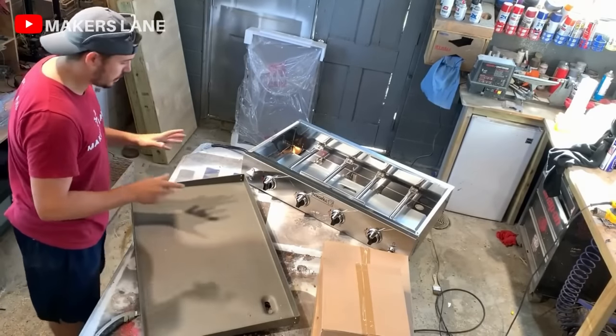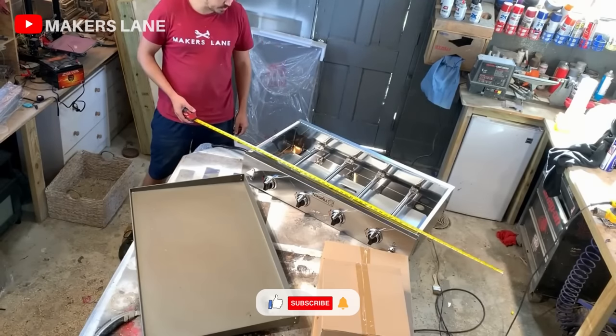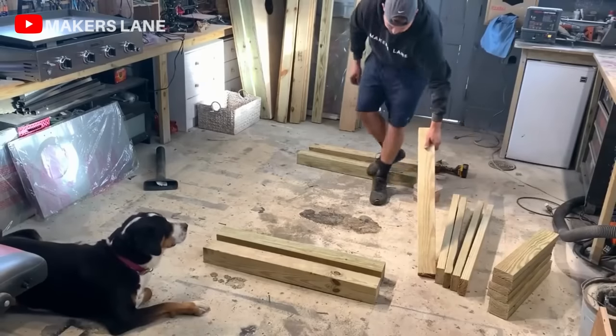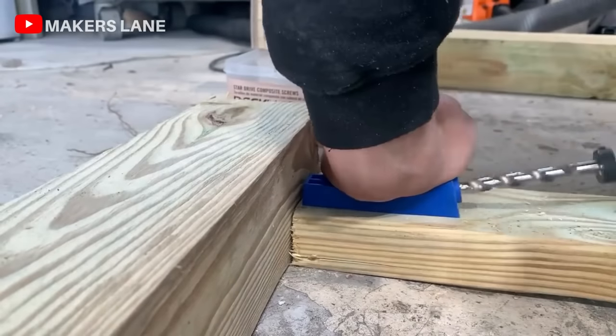See the guys from Maker's Lane in action, who, thanks to their imagination and manual skills, are able to create just about anything. In this scene, for example, they create a fantastic garden barbecue from scratch to use during parties with friends and family.